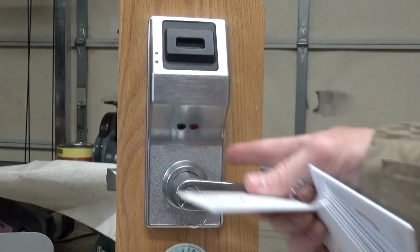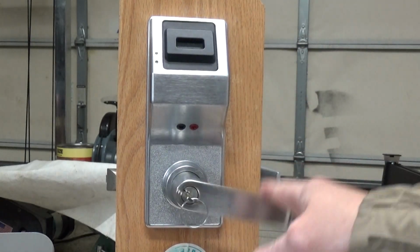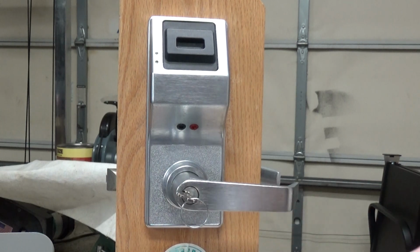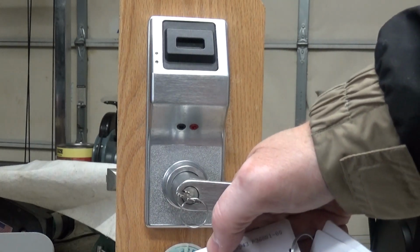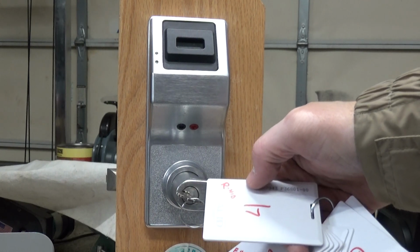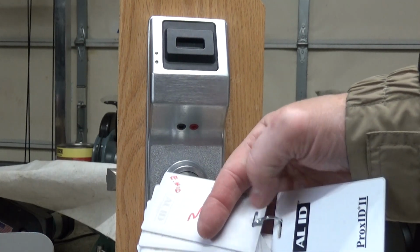It's going to leave the door in passage mode until you reintroduce the same number 5 card and present it, and it's going to lock that door then. Now everyone's safe to go home. Even simpler, the other cards will actually remove HID cards that are currently in place, so you could hand out up to 2,000 different cards, and then you're able to remove people if you have it, or the other card is to enable cards.